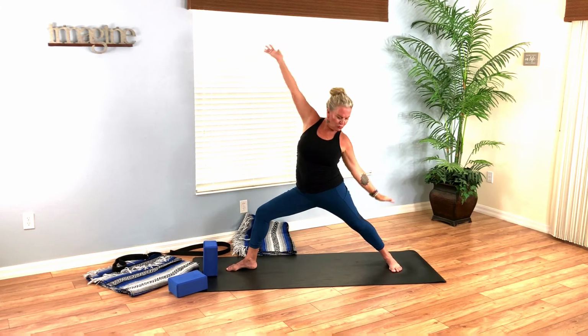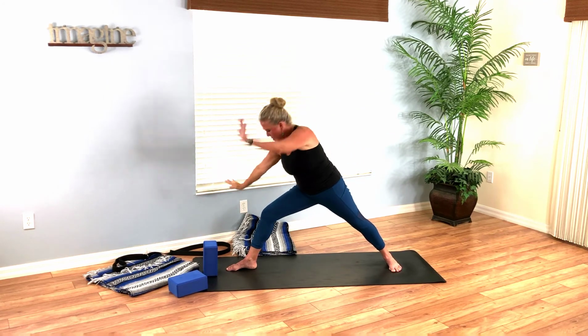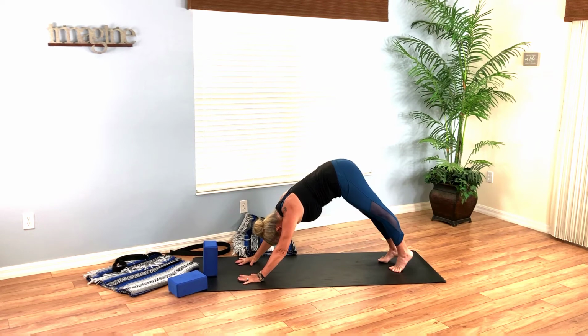And then let's rise back up to warrior two and breathe into reverse warrior. Left hand down, right hand high. Check the front knee at once to unlunge. Bring the bend back into your knee as you gaze up to your right hand. Keep breathing, stretching through the right side of your body. One more big breath in, and as you exhale, circle your hands back down to the mat and step back to downward facing dog as best you can.